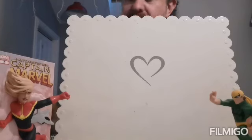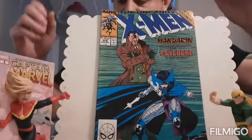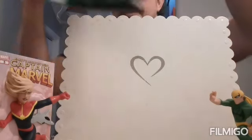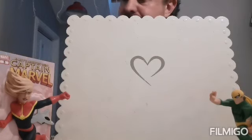First up, we have Uncanny X-Men, issue 256. And this is the first debut of the new Psylocke costume. And it's the first appearance of a character called Quantum. Uncanny 256. I've had that book many, many times. And it's always a £5 to a £10 book.